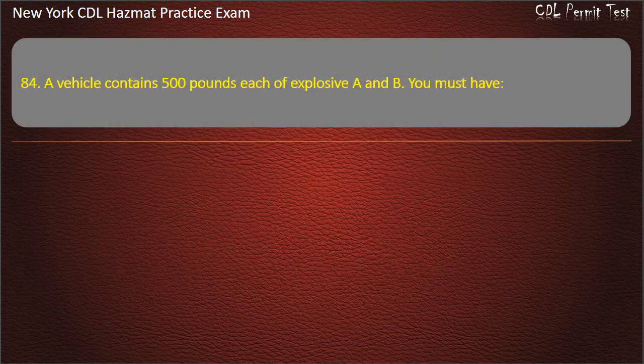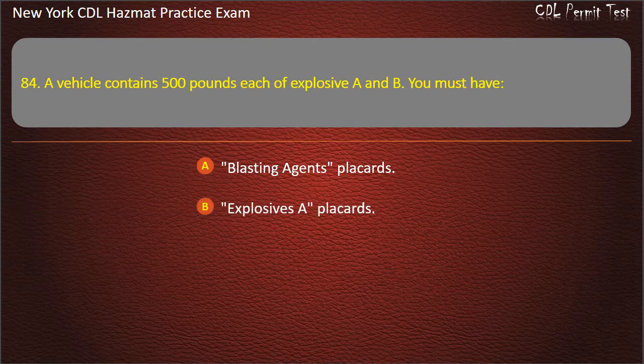Question 84. A vehicle contains 500 pounds each of explosive A and B. You must have blasting agents placards, explosives placards, dangerous placards. Answer. Explosives placards.